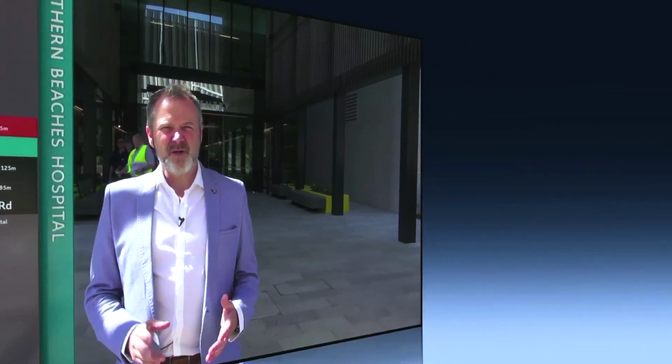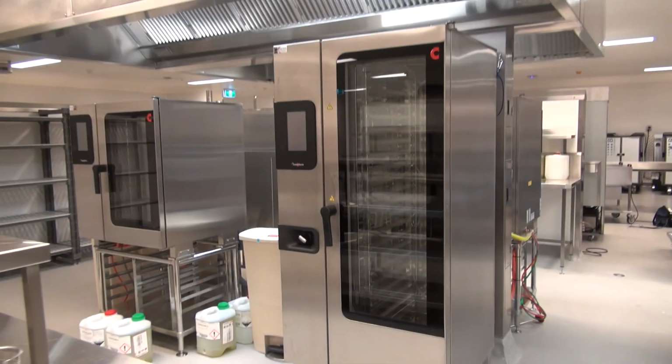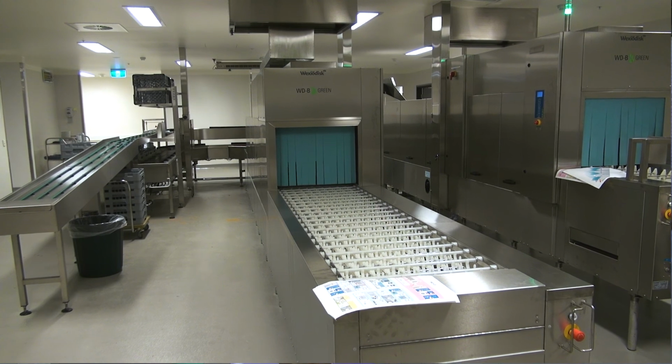This hospital is a brand new hospital, 488 beds, and is a combination of public, private and day surgery patients. And it's a great Moffat reference site. We've got ConvaTherm combi ovens here, Waldorf heavy duty cooking equipment, but the real star of the show is the Wexiodisk high volume flight dishwashing system. So we're going to go ahead and take a look at this system now.